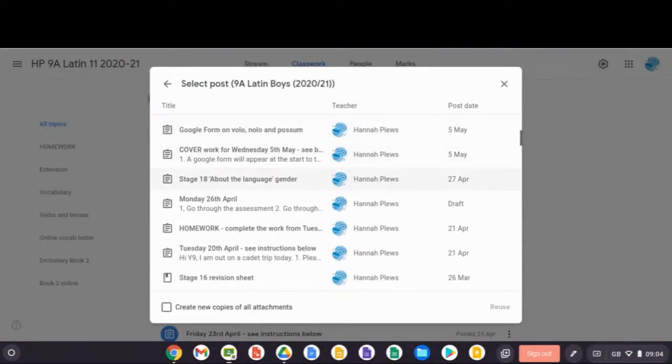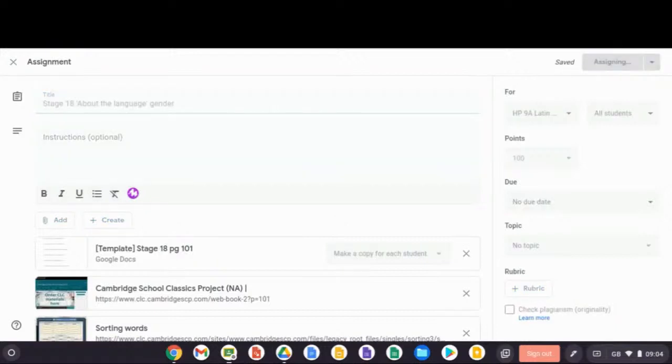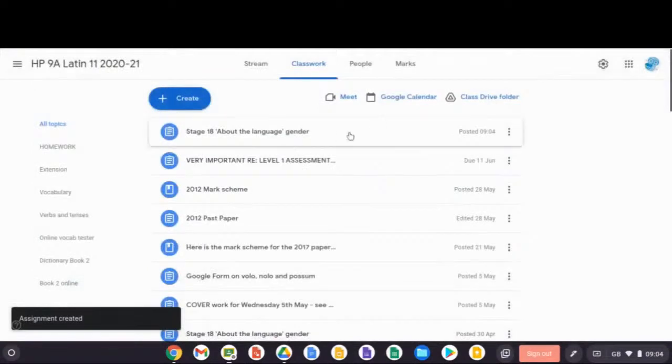This is from April, but if I'd just done it recently, it'd be up there at the top of the list. So I've already put it in my 9A boys Latin class. I'd select it like this, click reuse, and the whole thing appears in my 9A girls Latin class. And I just have to assign it up here. And it saves a lot of time getting lots of tabs open. There we go. Just repeating what you've done on the same assignment by clicking that reuse post. So there's a couple of things that I really like about Google Classroom and I use a lot.